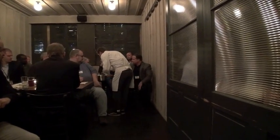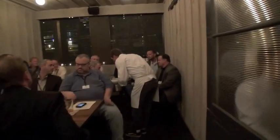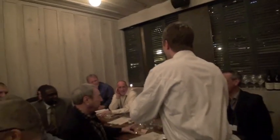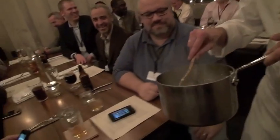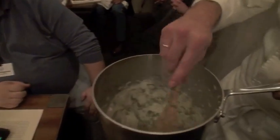Okay, so this is the texture I'm looking for. Mashed potatoes and spinach. Yeah, that's good. Okay, that's good. We're gonna start with that. We're gonna come up with a better descriptive by the end of the room. Table two. No, you're gonna taste it.